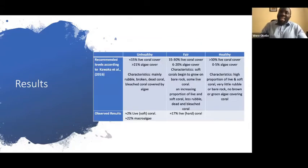Then, when we analyzed the data on the coral health, we used a methodology that was developed by Kawaka et al., who work for KMFRI, where they classified corals into three groups: unhealthy, fair, and healthy, where unhealthy corals would cover 15% of the total area as live corals, and more than 21% would be algal cover.